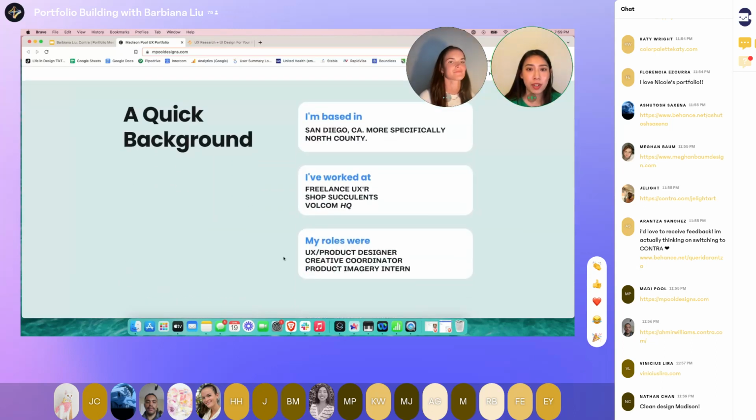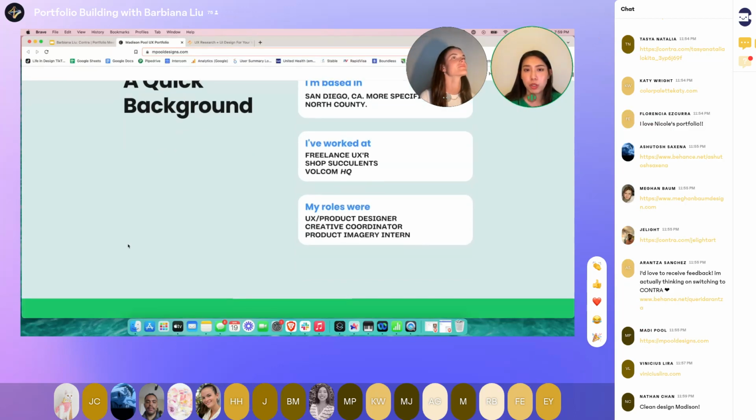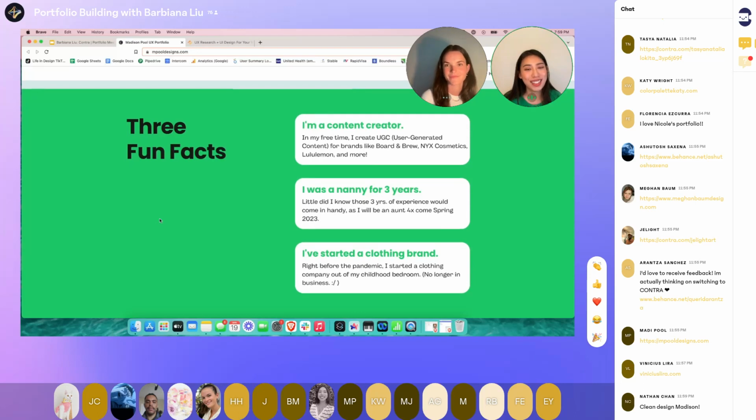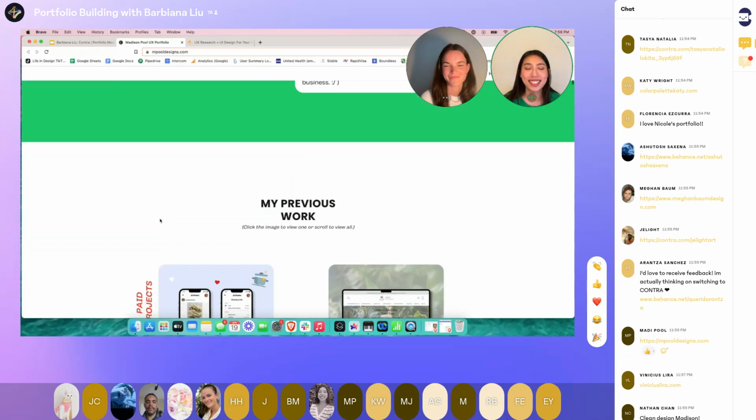Ooh, okay, the quick backgrounds. I love that. It's very clear what her role is, who she is as a designer, and the basic information. I love this one. It's very cute. You actually list out the fun facts about yourself. Yeah, that's how you create connections between you and your client. So good. Conversation starters. Yes.